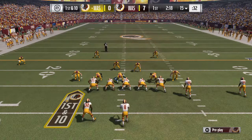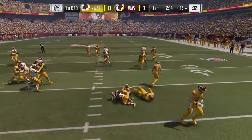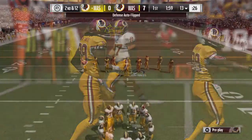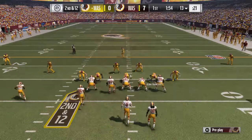Here we go. Green, 30. A first carry down for Rob Kelly. And he'll lose yardage on this one back to the 13. That's going to go as a loss of 2, and it'll be 2nd down. And the offense moving in the wrong direction here now as they face a 2nd and 12.